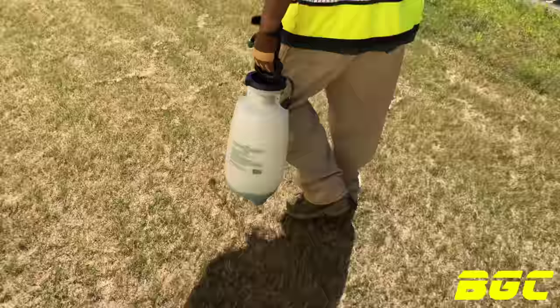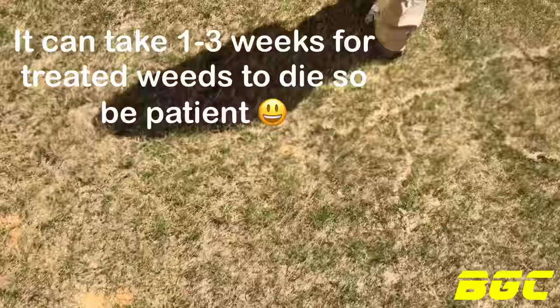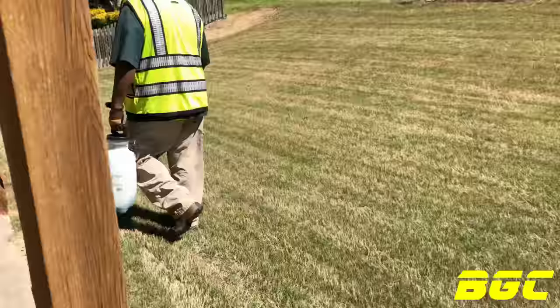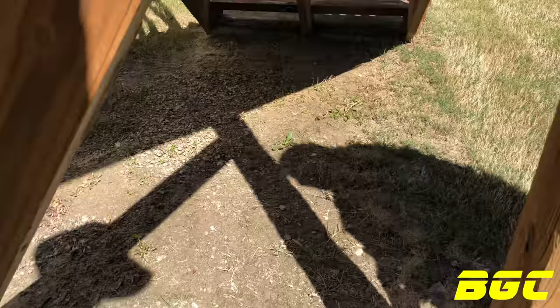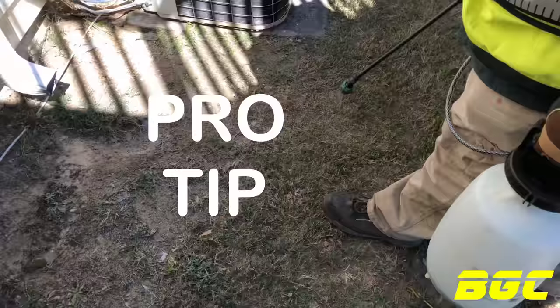Let me show you another spot. Like, see that right there? I don't necessarily know what it is. Spray it anyway, or you could pull it up, but just spray it and see what happens. All right, so let's walk around here. You can see we still got some in here. Just spray them. Like I said, guys, now I know I just said you could pull that weed up, but generally don't pull them up. Watch it die. Leave it there and just watch it die.